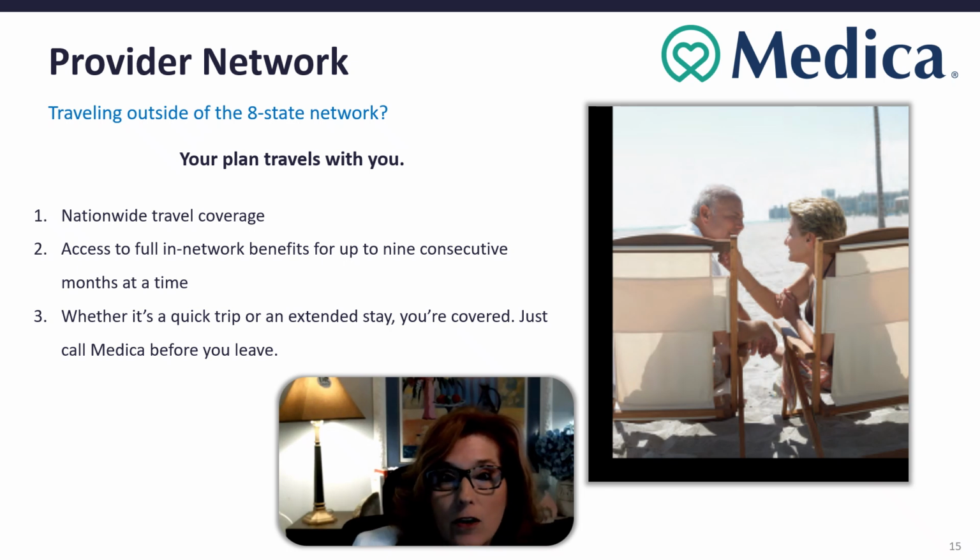Once you have a Medica Cost Plan, it's always best to call Medica in advance when you're traveling. Let them know that you're traveling. This is not required to receive care, but it does help streamline the claim process if Medica is aware and you call in advance of traveling.